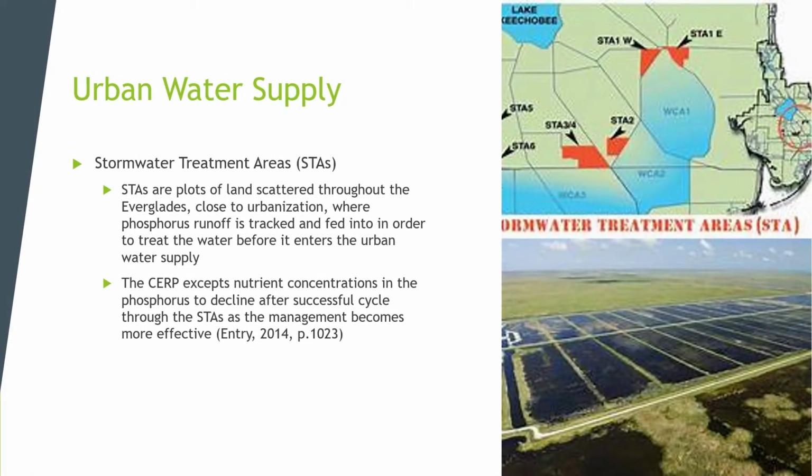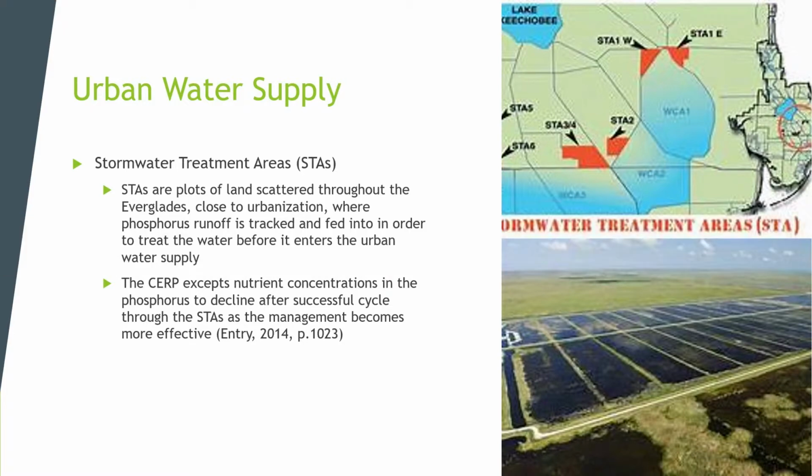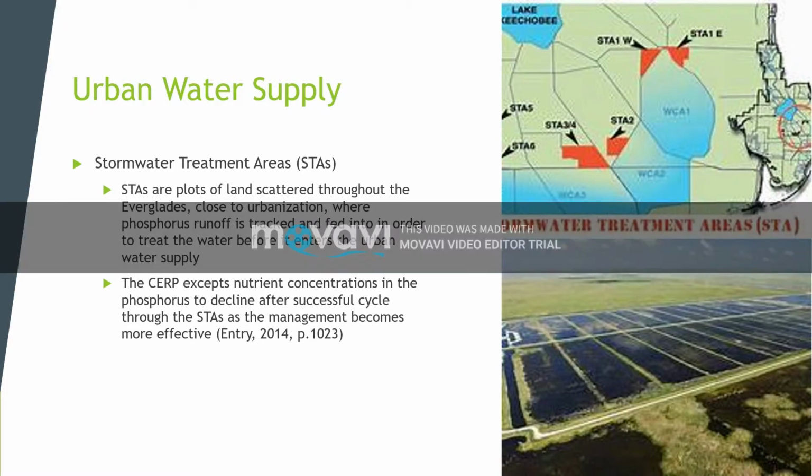Since this phosphorus runoff disrupts the required nutrients needed in the urban water supply, the CERP called for a new system of treating this water successfully, in the form of stormwater treatment areas, or STAs for short, which are plots of land scattered throughout the Everglades in order to track phosphorus runoff and water and treat it before it returns into the urban water supply. The CERP expects these nutrient concentrations in the phosphorus to decline successfully through these STAs. These scattered STAs are usually located in the middle of a wetland, pretty secluded from urbanization, in order to prevent any untreated water from being close to urbanization.